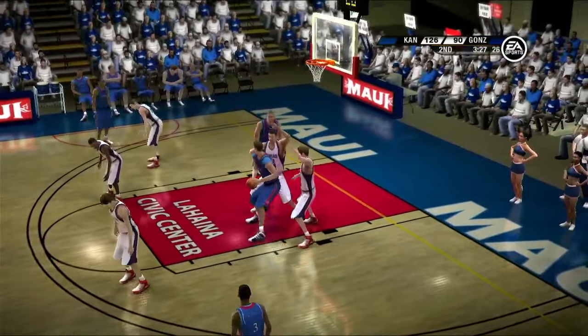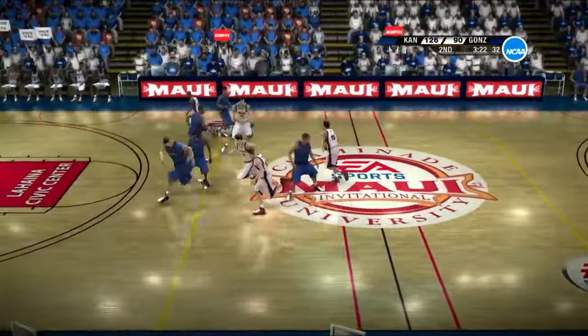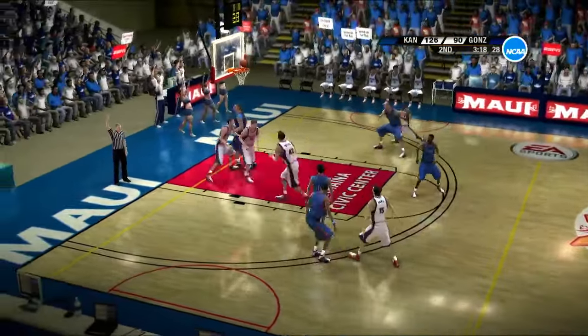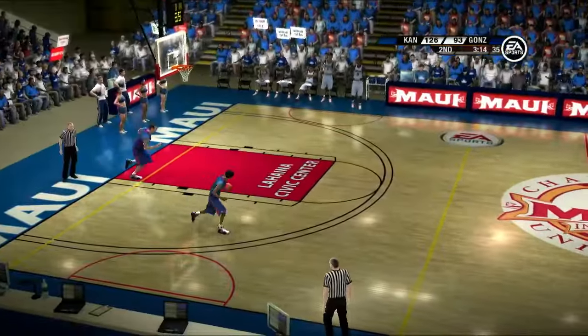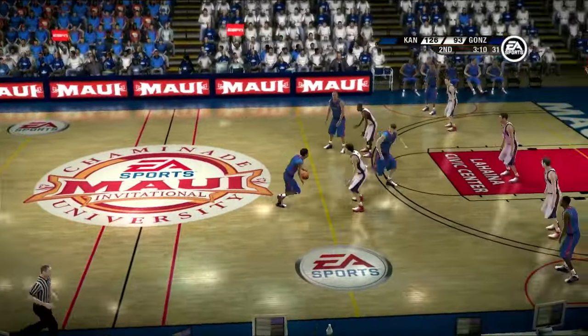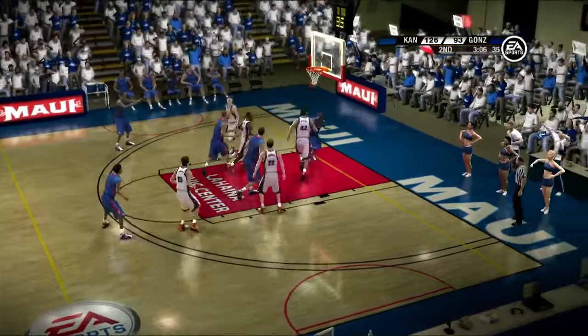Pressure that basketball. They strip him of the basketball. Got a little too fancy, too much mustard there. He tries the three ball. Got it. Hey, don't let these guys get in too much of a rhythm. Can they regroup in time, you think? Let's see what happens. Tries for two. Rims out.